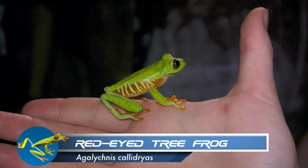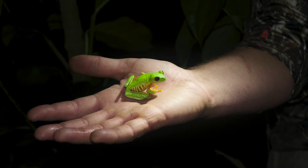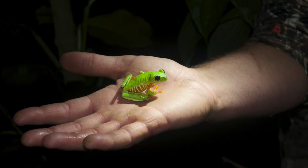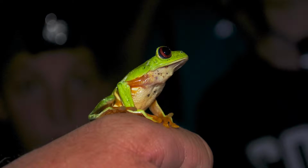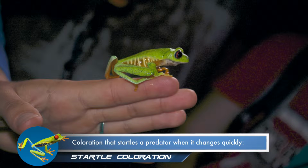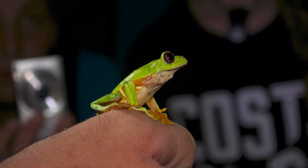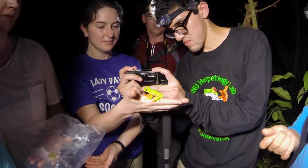This one is the red-eyed tree frog. One of the frogs most commonly associated with Costa Rica is the red-eyed tree frog, Agalychnis callidryas. The red eyes are used as a defensive adaptation called startle coloration. The eyes can be opened abruptly to stare at an approaching predator. It catches the predator off guard, giving the frog a chance to flee.